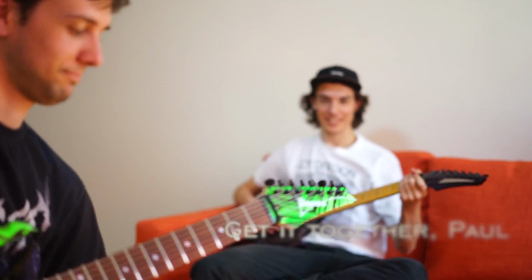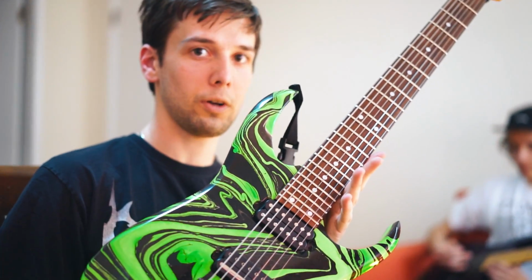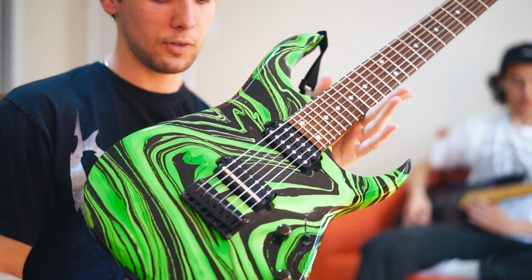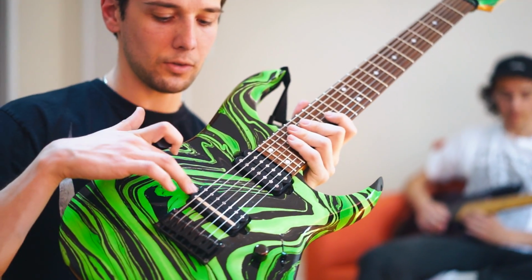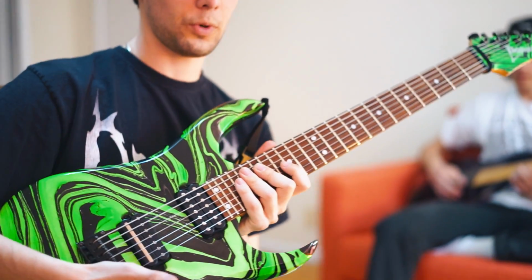This is Jeremy. This is Jeremy's brother, Cameron. So what do we have here today, my friend? Japanese RG7421. Oh my god. The GMC Swirl, D-Sonic, and an Air Norton. Oh my god. And it looks glorious, really aggressive.